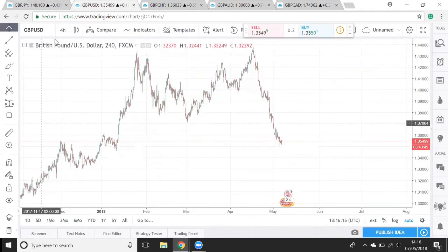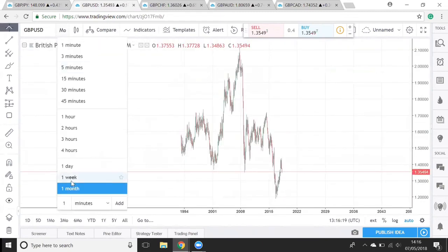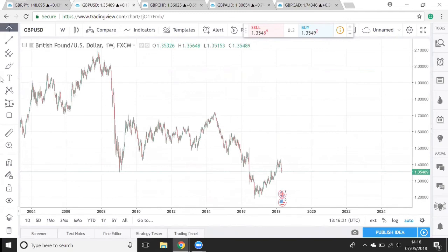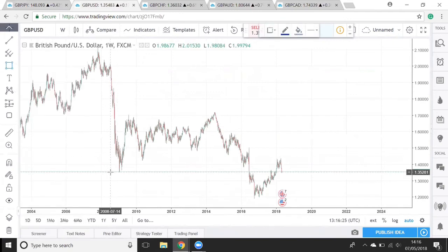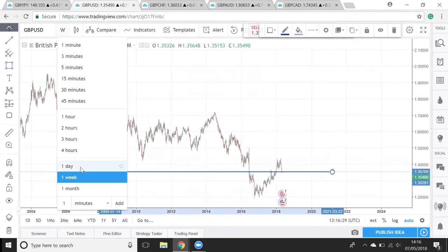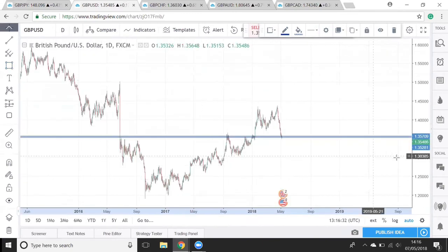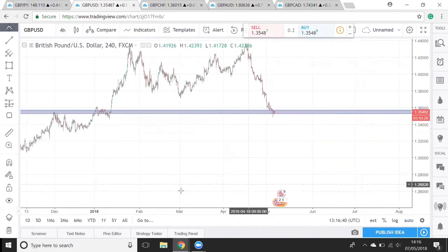Great British Pound USD, weekly time frame. We just got into an area of support. This is a strong area of support. If this level isn't taken out, then this level could hold. This level is also a level of retested broken resistance, now retesting and solidifying as support.